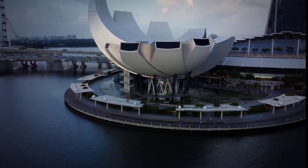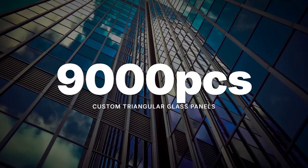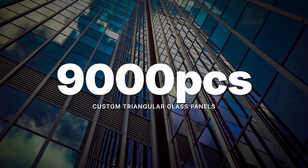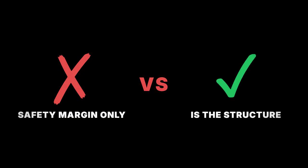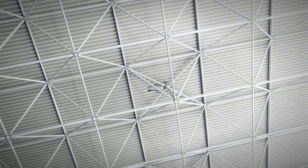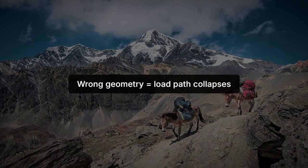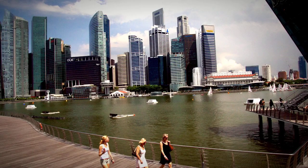The Jewel roof is characterized by a toroidal form with a complex facade of small triangular glass panels, with 9,000 custom glass pieces fabricated using advanced BIM software, and the structural analysis highlights the critical importance of bracing configuration to achieve stability and minimize support requirements. This means that the bracing is not a safety margin, it is the structure. If the bracing geometry is even slightly wrong, the load path does not redistribute gracefully, it concentrates.